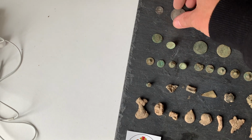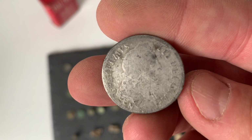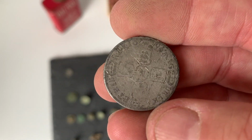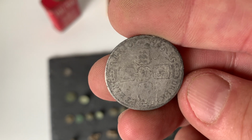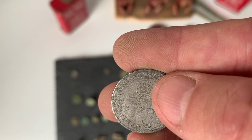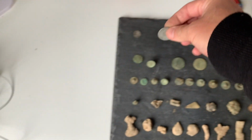Then this beauty came straight out of just underneath the surface, which was lovely to see. William III. It's a shilling, not a florin, as I kept banging on about. I think it's because of these 4 shields. I always associate that with florins, but it's a shilling. And it's 1696. You can probably just about see it. 1/6, and then the 9/6 is there. 1696. So that's awesome. Lovely bit of silver, that.